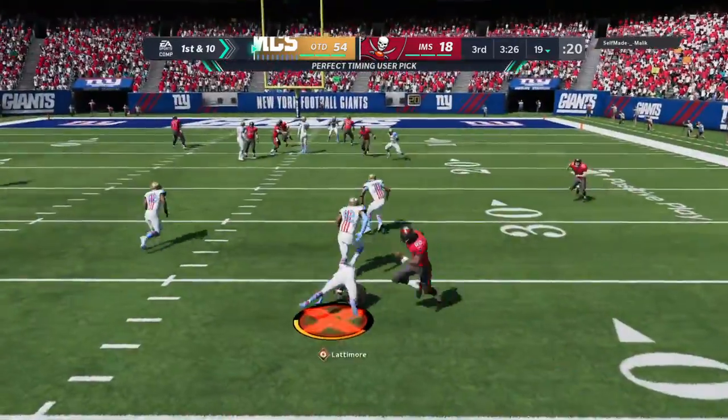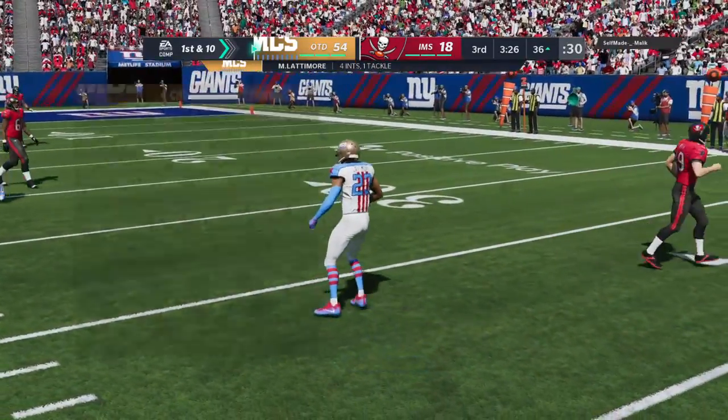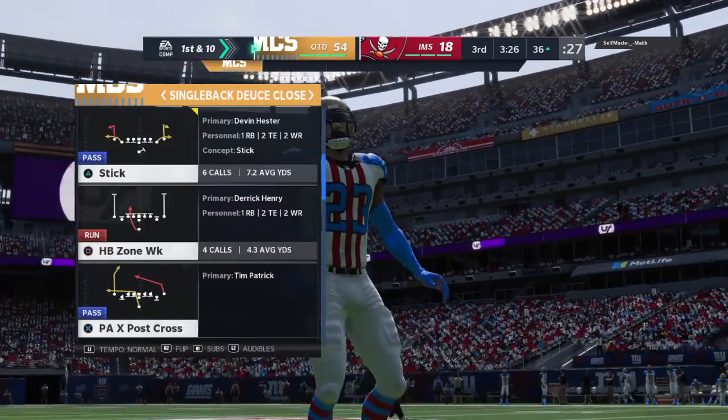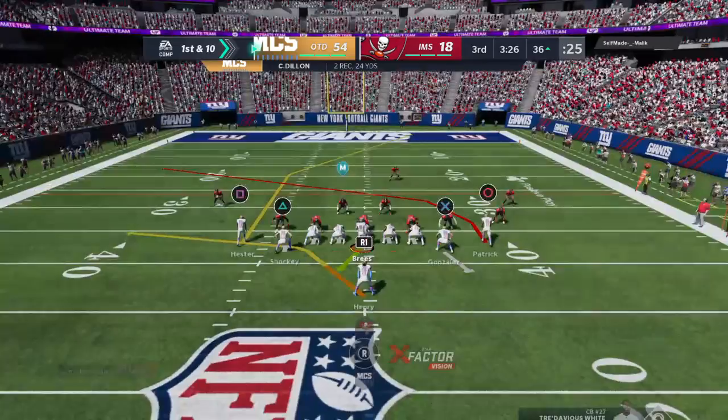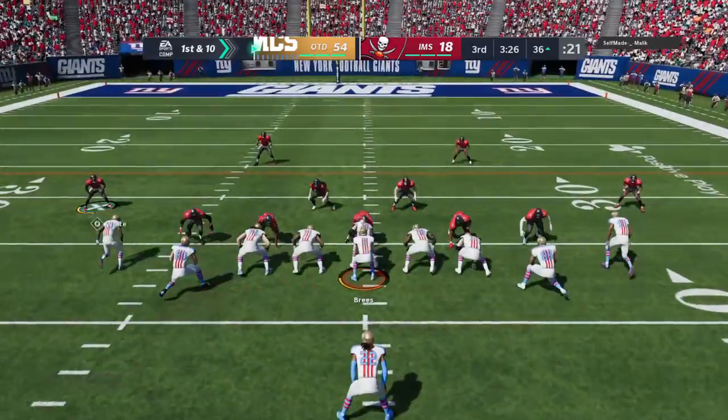So here's Vick following the interception. And my goodness, another interception. Picked off by Marshawn Lattimore. And they take possession of the football and have it at the 36-yard line. So 1st and 10, and if they score on this drive, might have to start digging in our second half blowout material.